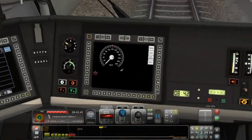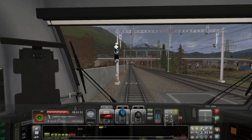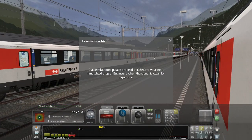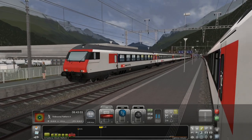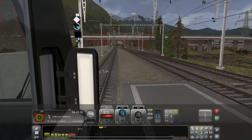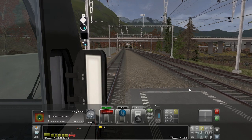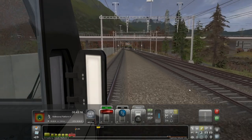There's a 90 limit coming up, so may as well drop that to 90 while we think about it. There we go. Be disappearing shortly. Please proceed at 0843 to your next timetable stop at Bellinzona. Oh, that train's now off. Christ, didn't hang about. Okay, let's do this.